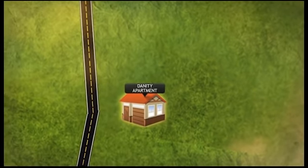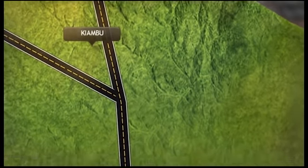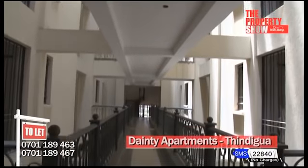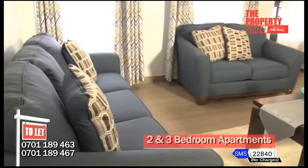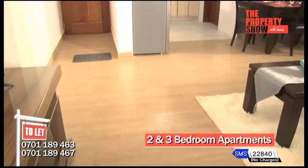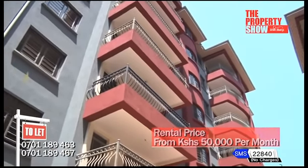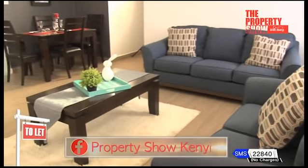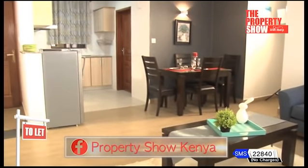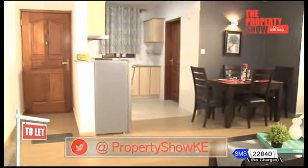Dainty Apartments is a development located in a serene neighborhood, 50 meters from Kiambu Road, approximately 1 kilometer from Kiambu town and 20 minutes drive to Nairobi CBD. It comprises of 48 units of 2-bedroom apartments measuring 93 square meters and 24 units of 3-bedroom apartments measuring 108 square meters and is dubbed as your apartment of choice.